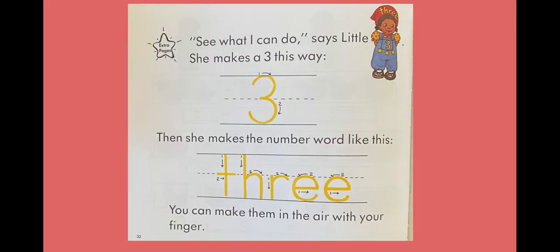See what I can do, says Little Three. She makes a three this way. You start at the top and you curve around and around. It makes the three. Try it in the air with me. Up at the top, curve and curve. Then she makes the number word like this. Three, T-H-R-E-E, spells three. You can make them in the air with your fingers too.